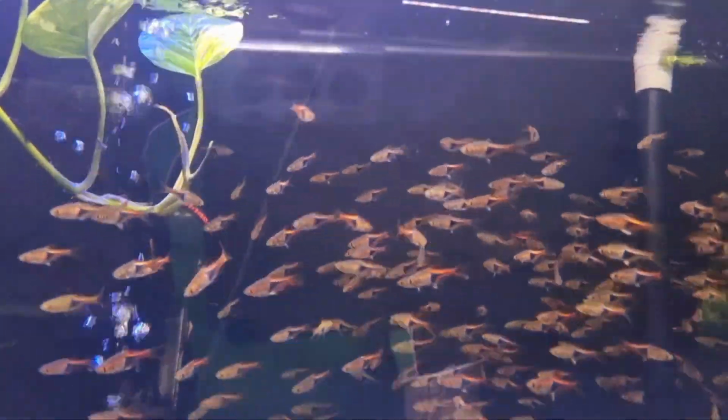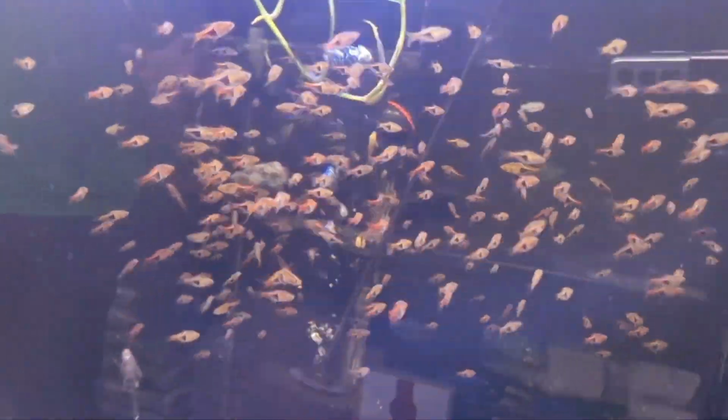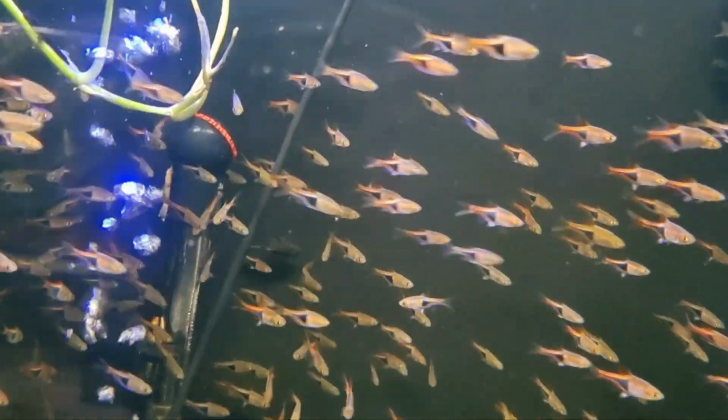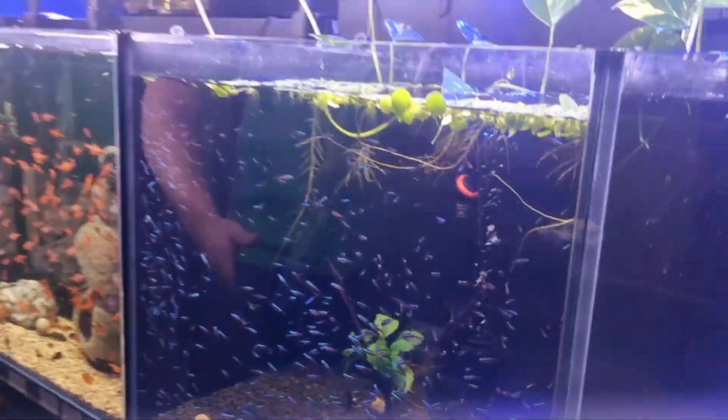Huge big pack of Harlequin Rasboras. So we've got a good deal going on the Rasboras at the moment, but we will not sell them today. We're probably going to keep an eye on them, make sure I'm not getting any white spot or anything like that, and then we'll go from there. And yeah, loads of neons, another 500. Right guys, we have one more shipment today, one more shipment tomorrow. We will get them done as well.